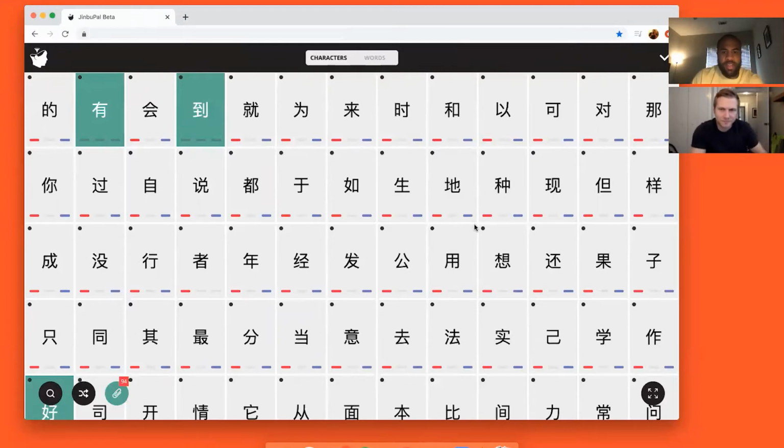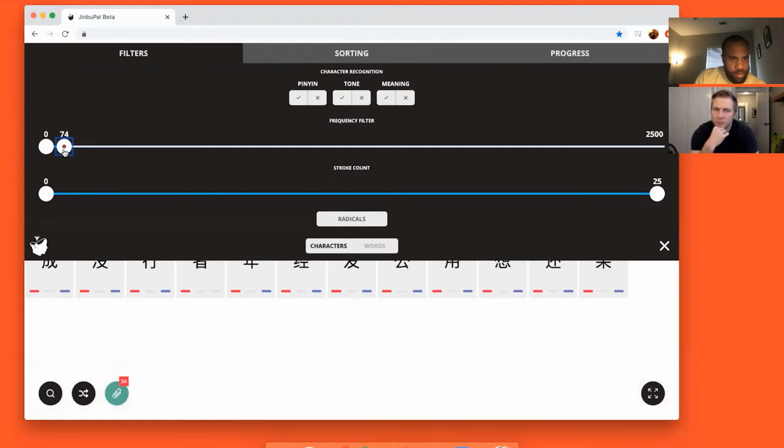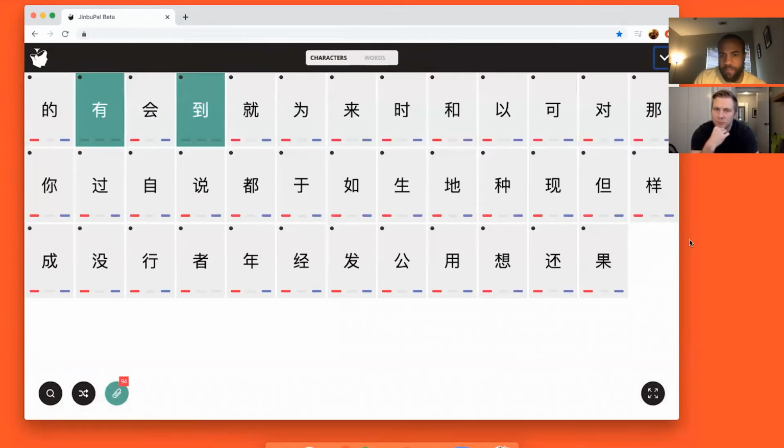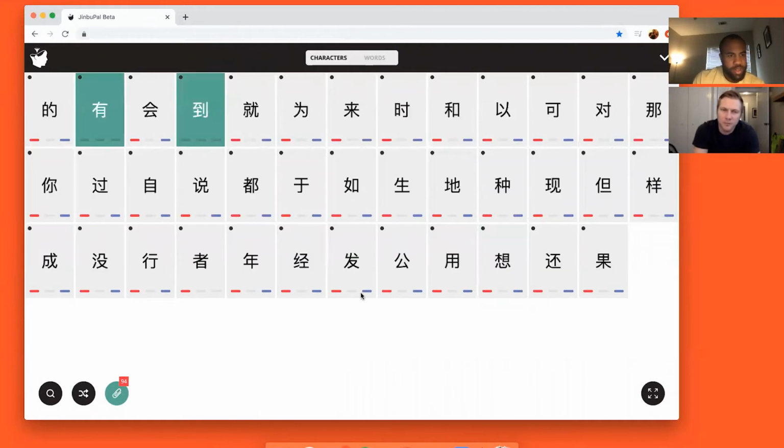The way I did it was, I pinned all these characters, but I wanted to break it into a smaller section. So I went in and filtered it down. Let me get about 40 characters out of that 94. Once I had this selected because of the filter, I could use the shuffle, and it only shuffles within that section of my pinned characters, which I thought was cool. And so I basically just ran through these and made sure I had them down packed.